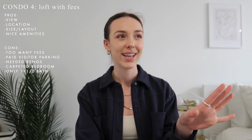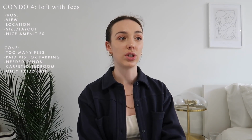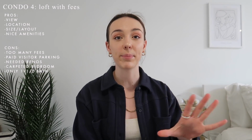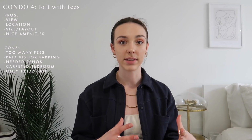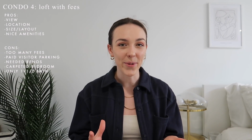No thank you. So while this place was stunning, the bedrooms were huge and the layout was just amazing, there were just so many other downsides to it as to why I eventually didn't even end up putting an offer in on this one, because there were just so many what ifs and downsides that it was like, yeah, the layout is good, yeah, it's in a great location, but no.